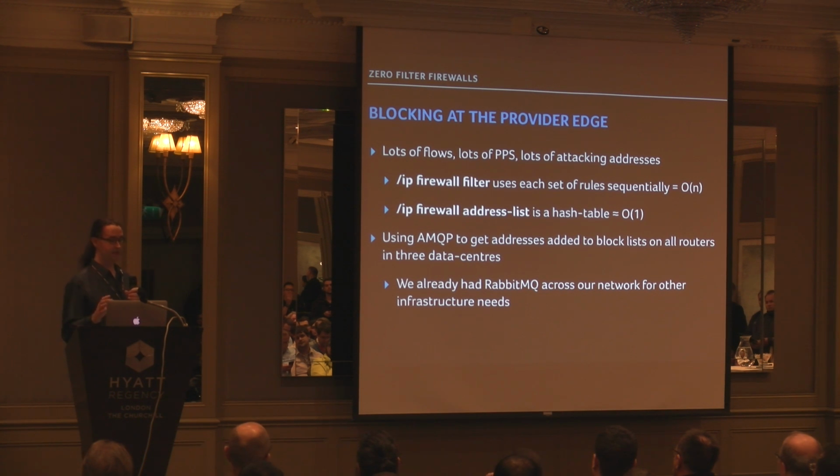The downside to blocking at the provider edge is there are lots of flows going through the edge of your network. There's lots of packets per second. There are lots of addresses potentially attacking. So don't use an IP firewall filter where you add one rule each time, because you end up scanning down that list, and scanning down that list when you've got 10,000 of them is going to make your router go very slowly. Use an IP firewall address list instead. It's a hash table. You only need one rule.